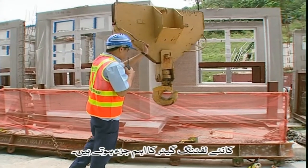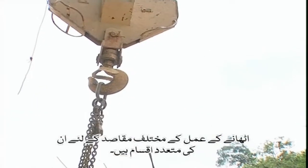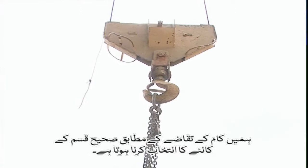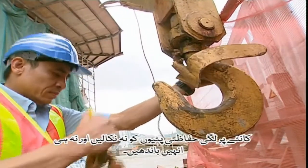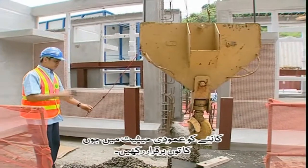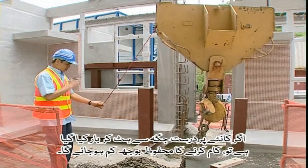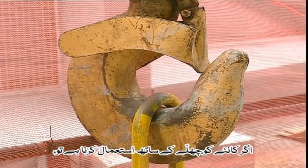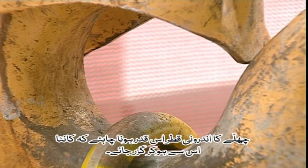Hooks are a vital part of lifting gear. There's a variety of them to cater to different lifting purposes. We have to choose the right hook according to the requirement of the work. Do not remove nor tie the safety latches on the hook. Maintain the hook in a vertical position. If the hook is eccentrically loaded, the safe working load will be reduced. If the hook is to be used with a ring, the inner diameter of the ring must be long enough to let the hook through.